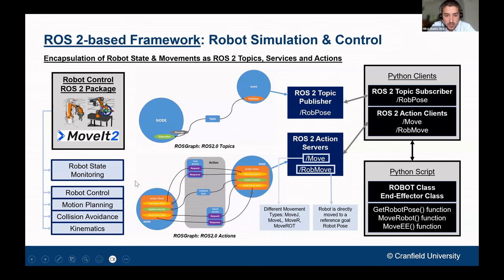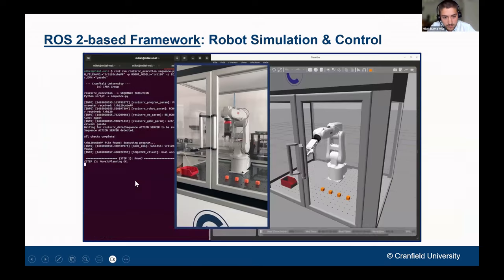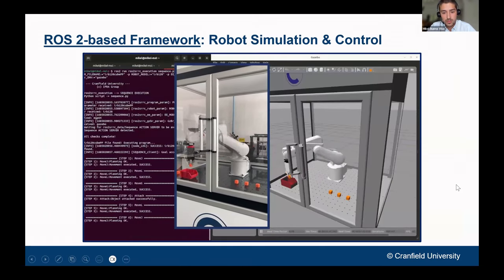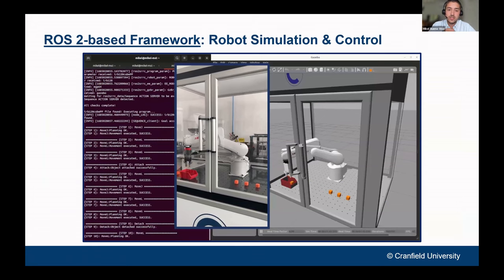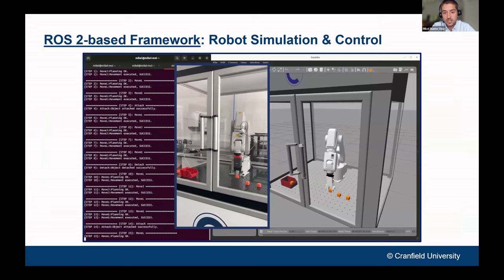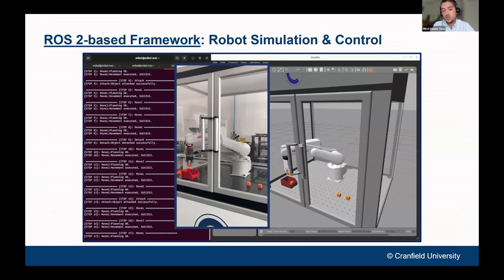And you will see, Seemal, if you go into the next slide, please, that we could develop sequences and programs very easily and very intuitively that allow the user to execute different applications easily using ROS2 and, obviously, MoveIt.